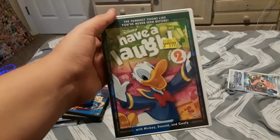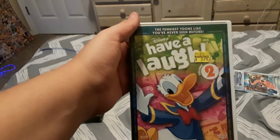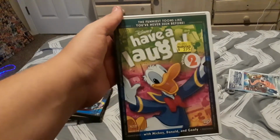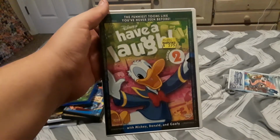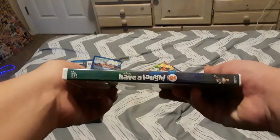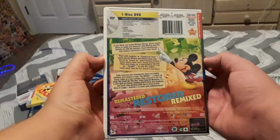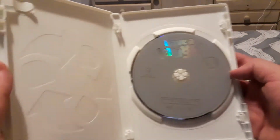Okay. Finally, for my DVDs of the classic theatrical Disney shorts, Have a Laugh Volume 2. Front, spine, in the back. And here is the inside.